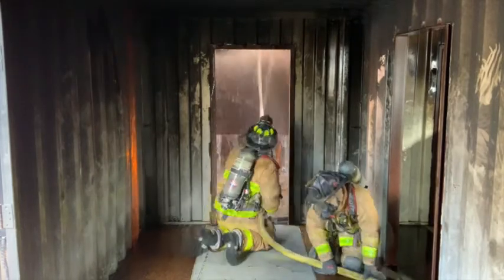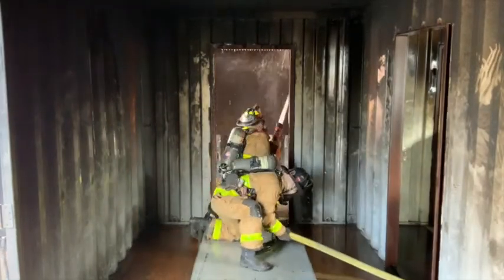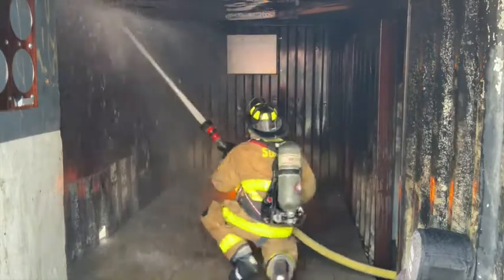Remember, though, that the nozzle can't make a push in a clamp method, so he transitions in a hip grip before advancing. As they round the corner, the nozzle fights the seat of the fire in a high-low fashion. They start their stream up high and then work it back down low to control the fire and get knocked down.